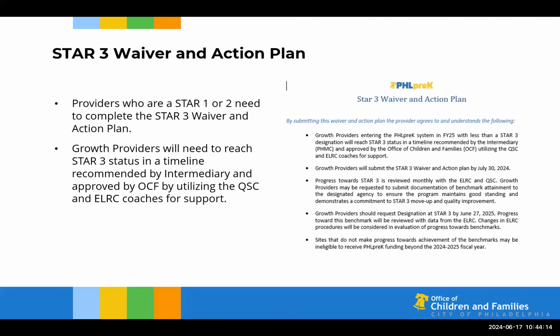Here is a snapshot of the STAR 3 waiver and action plan. STAR 1 and 2 providers need to complete this plan. It's due at the same time as well, July 30th. As growth providers, they need to reach STAR 3 status in a timeline that's determined by PHMC and approved by OCDEL. And they will get a lot of support from Spark Quality Support Center as well as ELRC coaches.